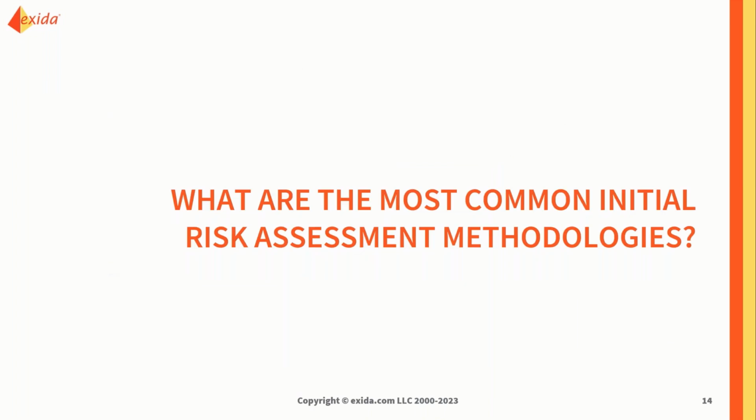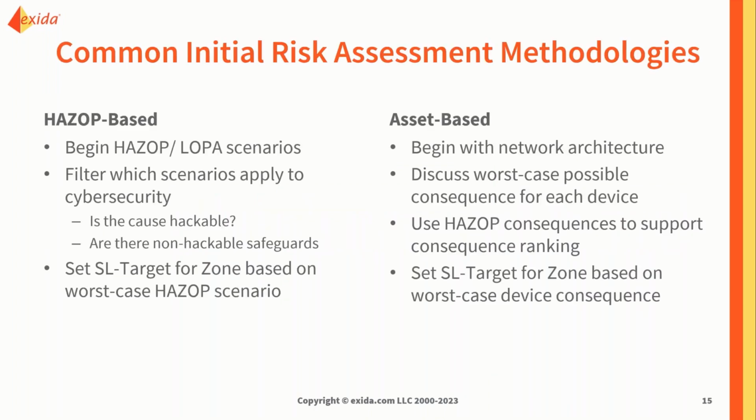And so now that we have some background on what an initial risk assessment is, where it fits in the life cycle, what we're trying to accomplish with it, we can then look at some of the most common risk assessment methodologies that are being used today. And so the 2 that I see most often, and I'll say 99+% of companies that I've worked with, who are either bringing us in to review previous work and provide feedback, or who are putting together a specification for an initial risk assessment, will use 1 or 2 of these methodologies.